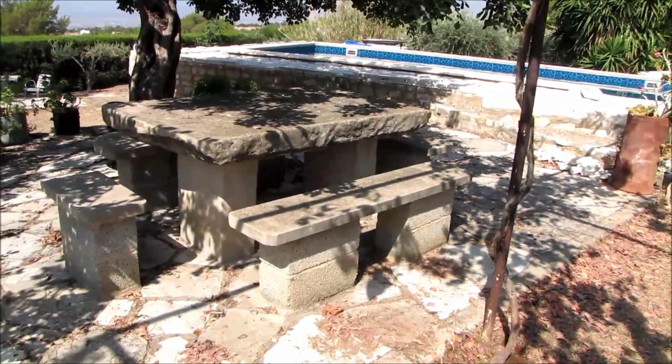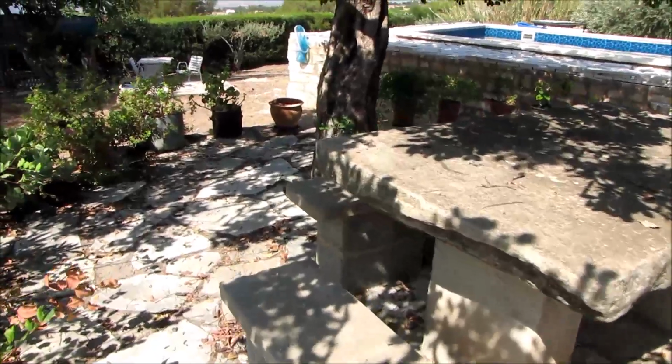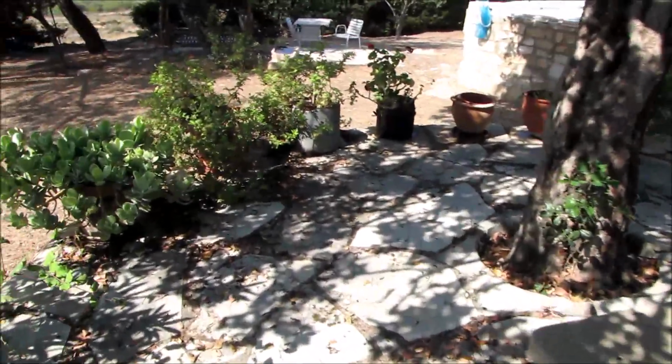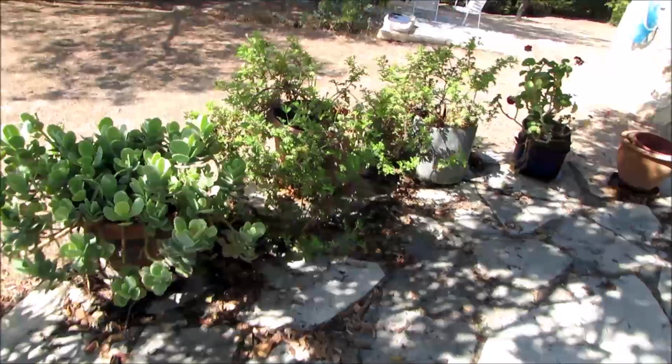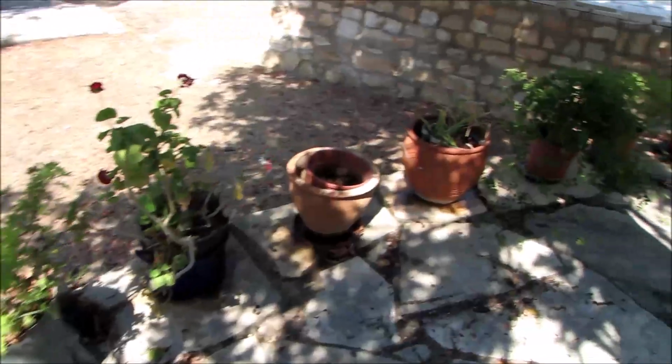So I hope that's given you some bearings as to my garden. I have some more flowers around the edge of this stone table patio to make this a nice sitting area.